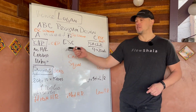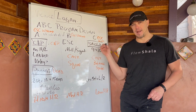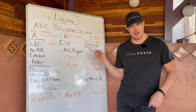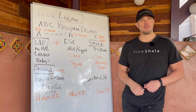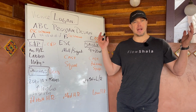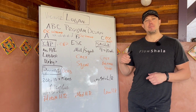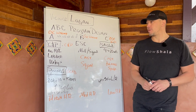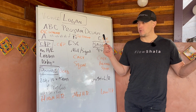This plan, general physical preparedness, is achievable anywhere in the world with a minimum amount of equipment in almost any environment. You could do this program while traveling. The equipment will fit in the back of a car. This equipment will go on a plane. This equipment is cheap, it's affordable, and it works. This is exactly how we do it. So, Logan, great program design.